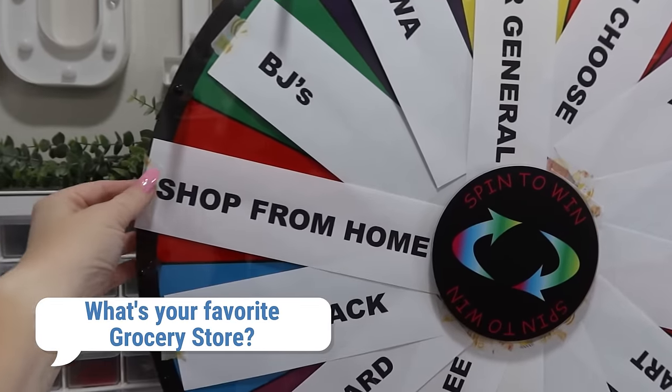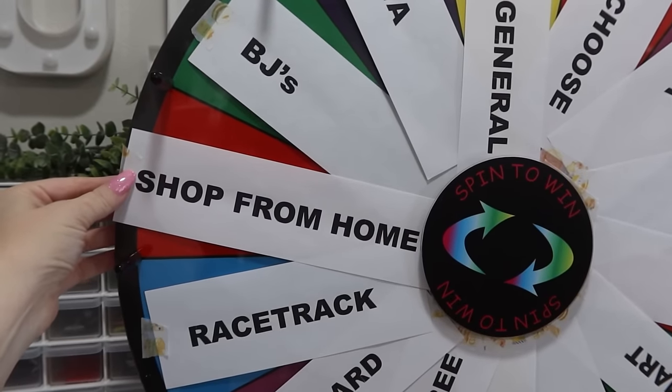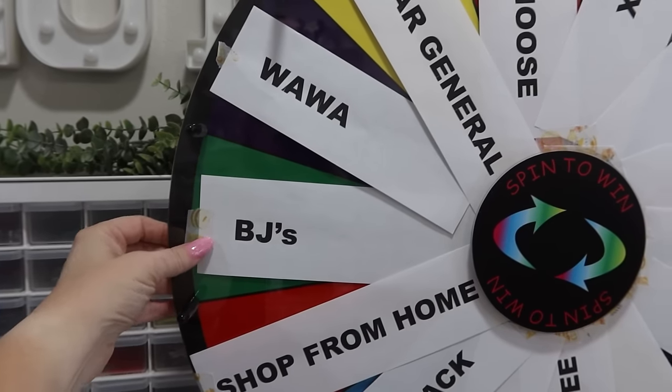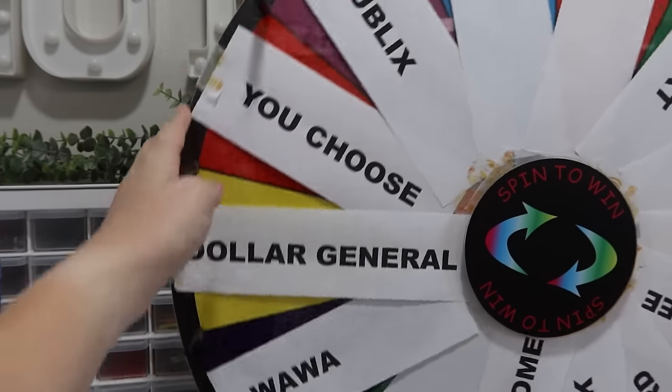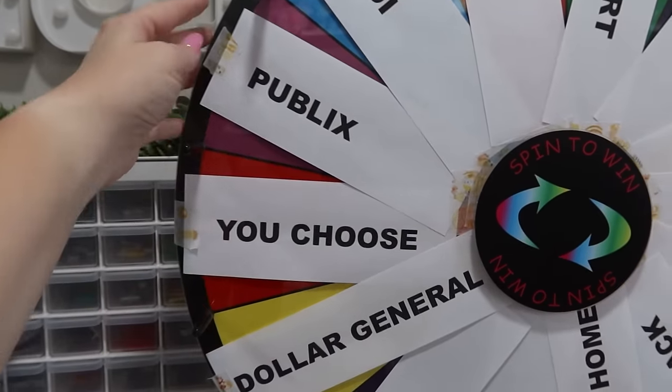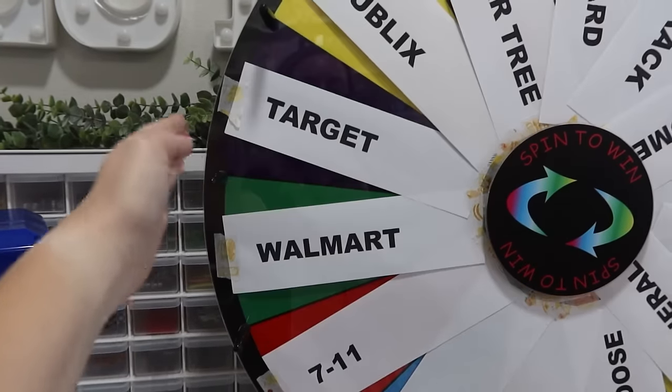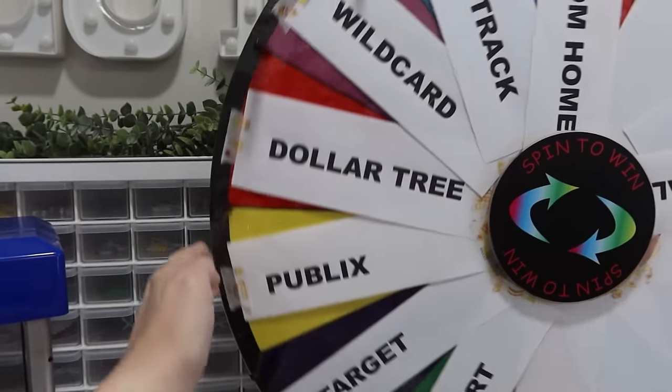We have a shop from home option, so they'll have to look in the pantry and the freezer and come up with something. We have BJ's, which is kind of like a Costco. We have a you choose option, so they could pick whatever store they want to. We have Aldi and 7-Eleven and Walmart and Target and Publix and Dollar Tree.